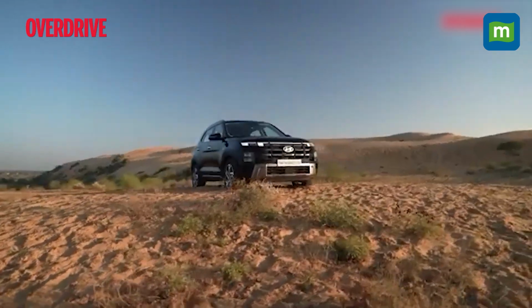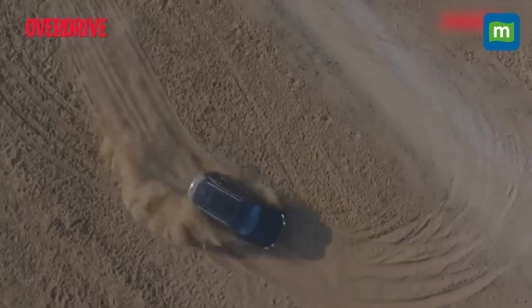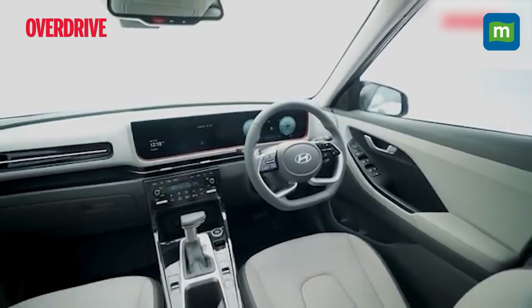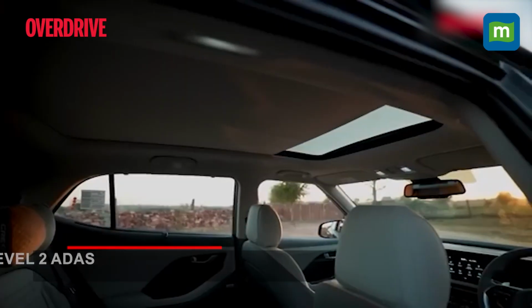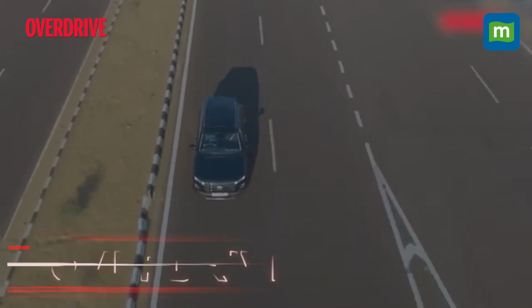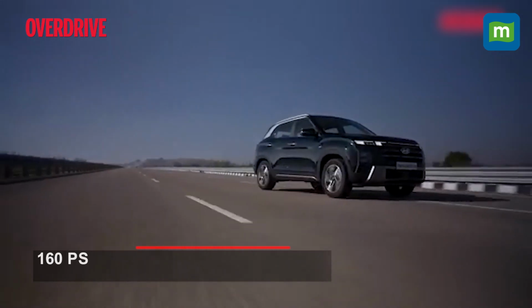The popular bad boy on the list comes next. The Hyundai Creta facelift graced us early this year in January with a new look, a redesigned grille and an overhauled cabin. As popular as it gets, the Creta never stops selling somehow. This time it brought with it Level 2 ADAS, a panoramic sunroof, dual screens and the works of it. The Creta came with a 1.5-litre turbo petrol engine paired with an 8-speed DCT transmission churning out 160 PS.